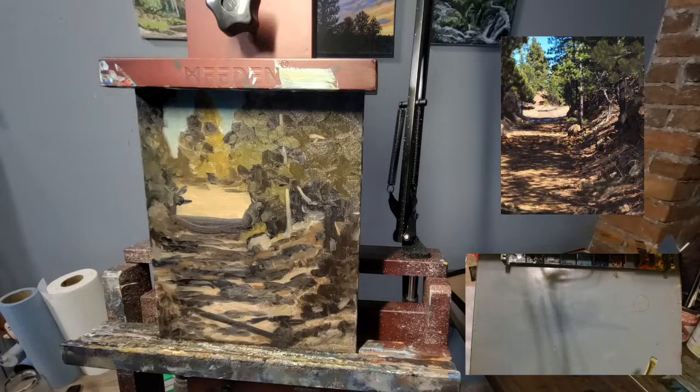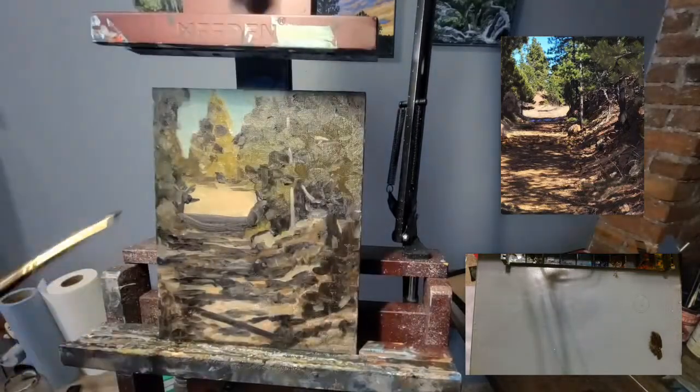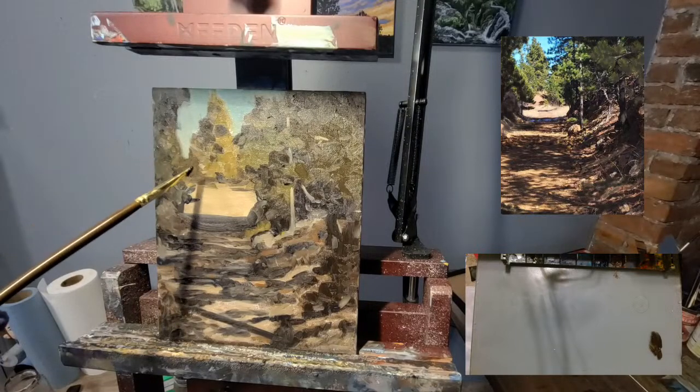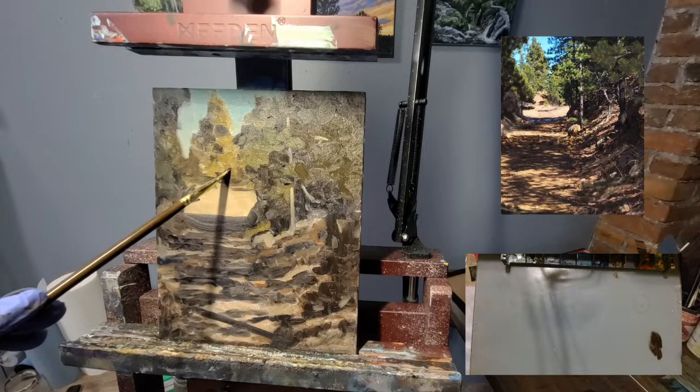Okay, let's see. I am going to mix a little of our shadow color. It's just burnt umber and ultramarine blue. And let's kind of look at this. I'm going to raise this so I can see the top of the painting. How can I establish some of these?